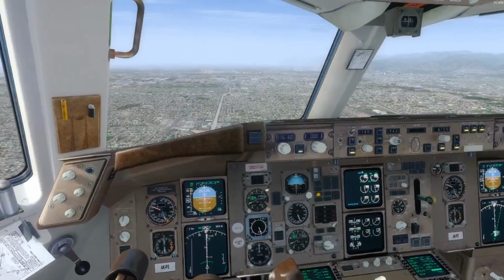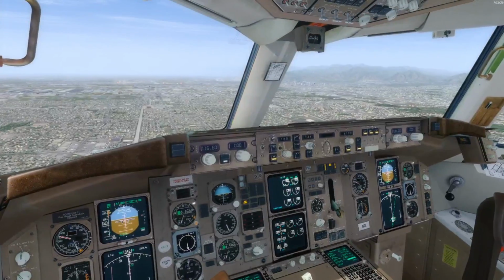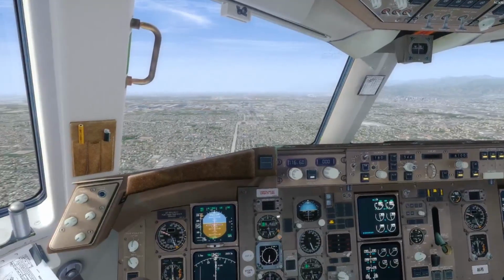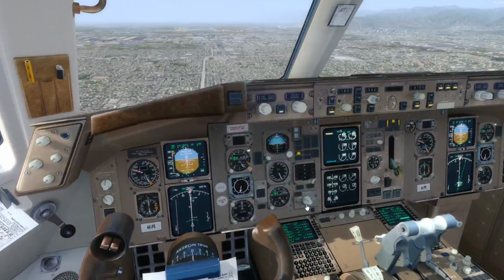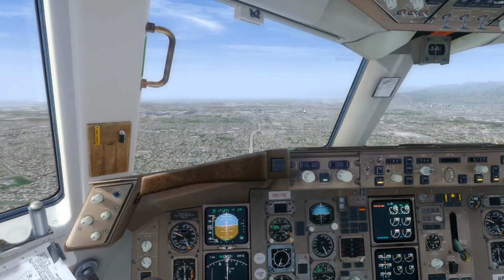Okay, runway in sight. Let's get ready for landing. All right, let's go. Flaps 20. All right, flaps 20 here. Down. Landing lights. We're going to be going auto brake 1 for this landing. We don't even need the auto brake. It's fine.